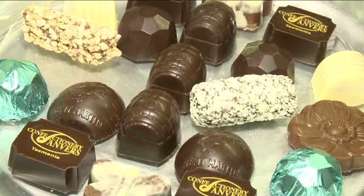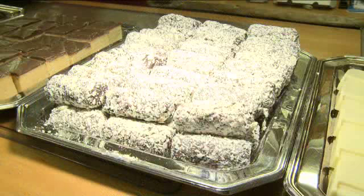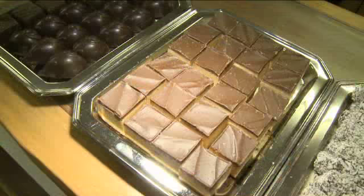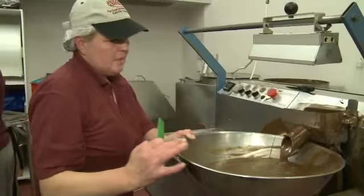Then we have a truffle where we make the filling first and make a light whipped cream centre and let it cool to 2 degrees Celsius and dip them in chocolate, so the coating is done afterwards. And then we make a typical Tasmanian fudge with a lot of Tasmanian butter and cream. Very rich, very nice. Not only chocolate though.